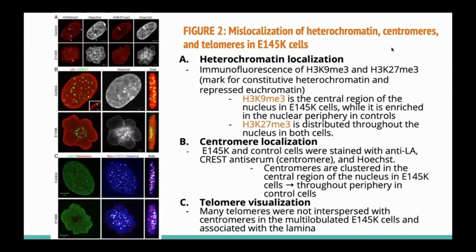So in figure 2, they focused on mislocalization of heterochromatin, centromeres, and telomeres. As background, in interphase, gene-rich chromosomes are likely to be internally located, while gene-poor chromosomes are likely near the periphery. Centromeres are situated near the nuclear periphery as well, and telomeres should be localized throughout the entire cell.